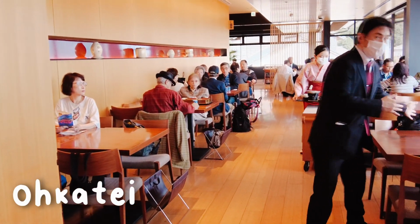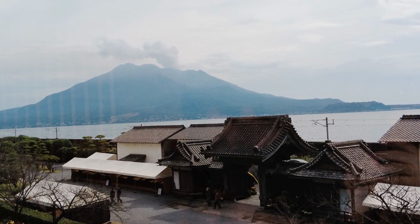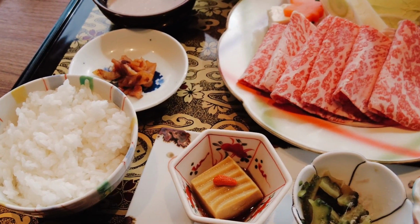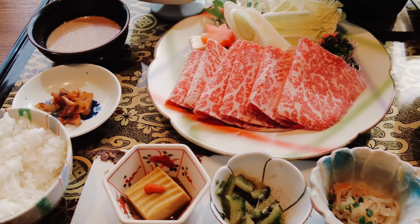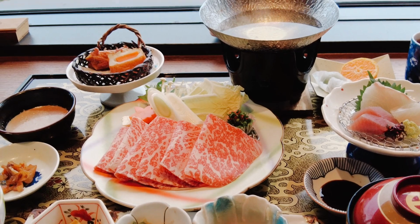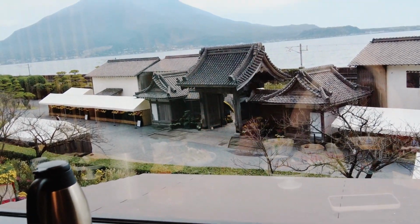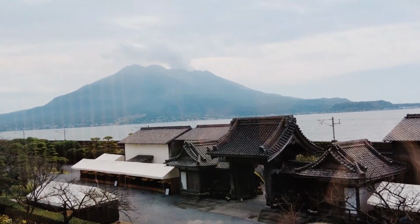As we didn't really have a breakfast, we headed to Ohkatei restaurant first, and oh my god, this is the best view I had in a restaurant on this trip so far. You could look right at Sakurajima, an active volcano, and it's only 4 kilometers away from Kagoshima. This was so cool and what makes the city so unique. You can also take the ferry to an island, but we didn't do it because of time reasons.